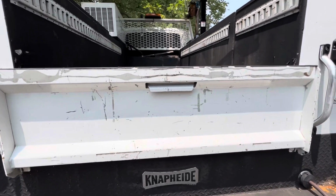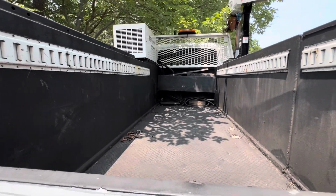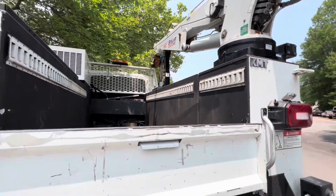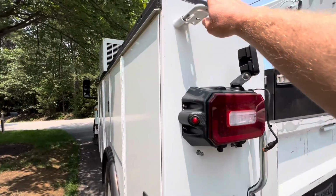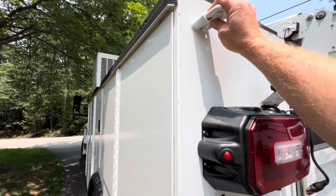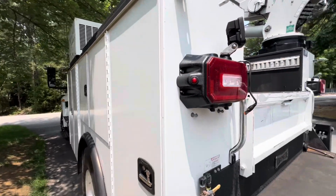And the tailgate as well has taken a little bit of a beating. You do have some easy track inside of the bed. Be able to tie down whatever load you're carrying. And then the bed also has the master slide lock, so you can push this in, put a padlock through it. You can lock all the compartments all the way down each side all at once.